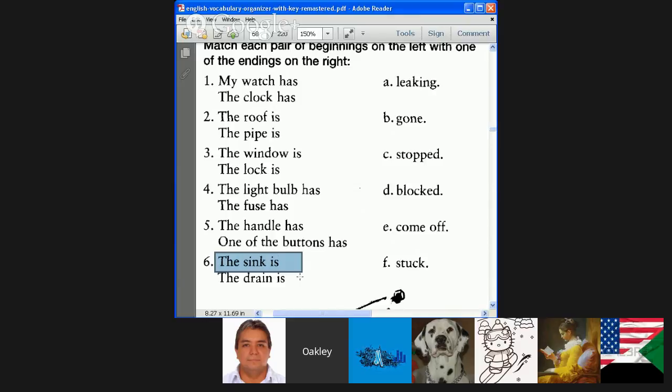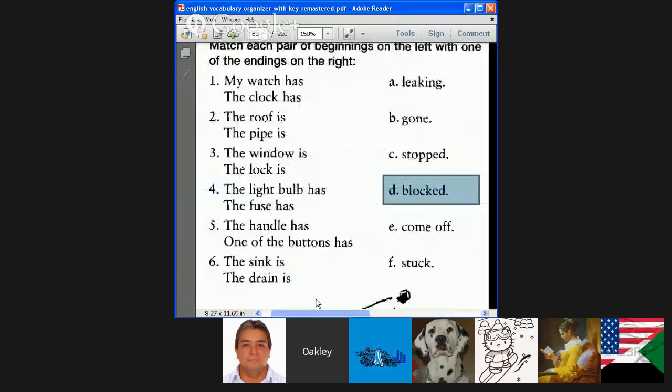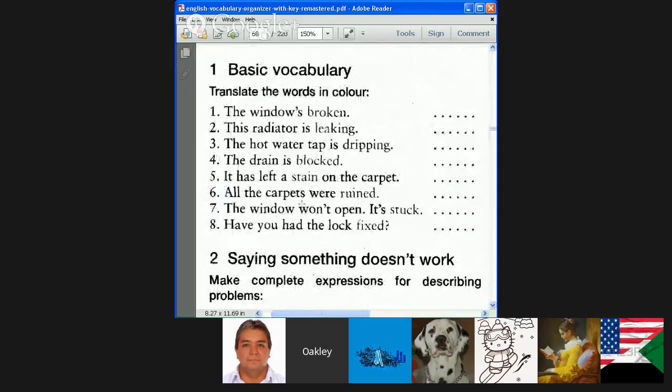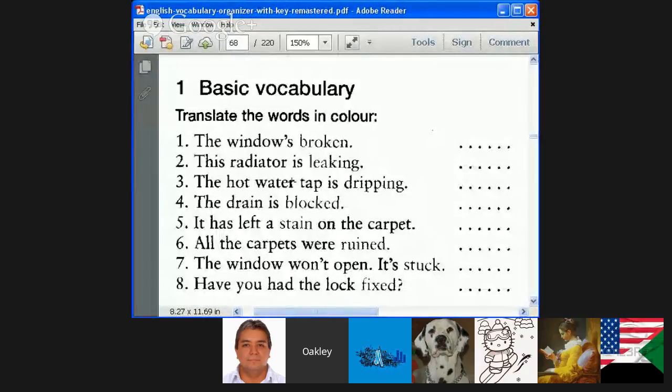Eliza, the sink is... Oh, there's another problem I have. Eliza? The sink is blocked. Drain is blocked. Yeah, that's it. The drain is blocked. Have you ever had this happen? You have a sink or a drain blocked? The water goes down? Have you ever had that happen, Eliza? Sorry, teacher. Have you ever had that happen, where a sink or a drain is blocked in your house? Oh, yeah. It's common.